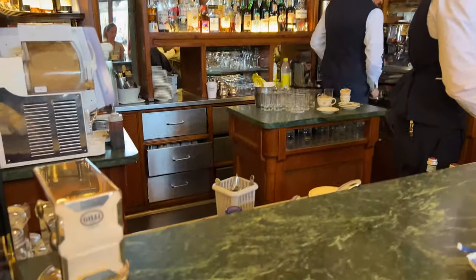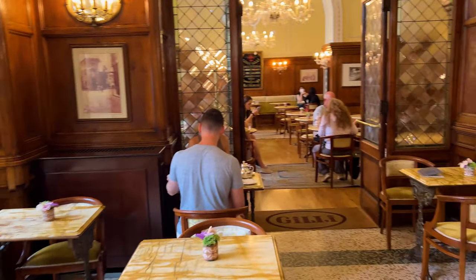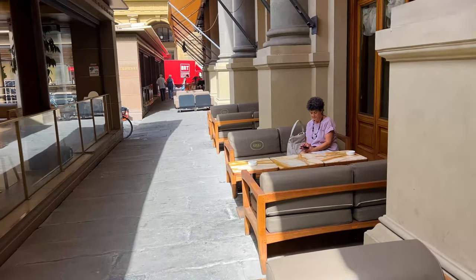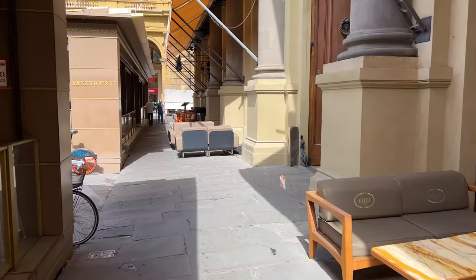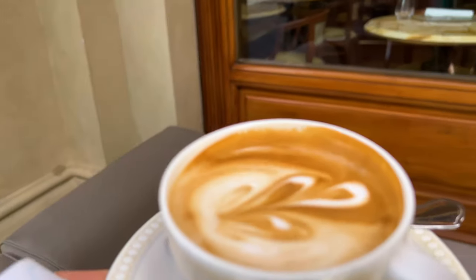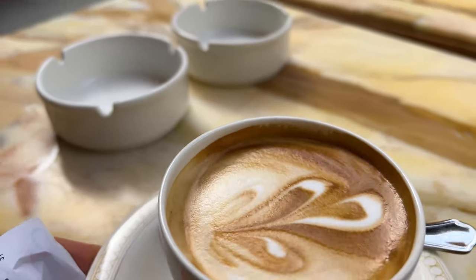And as you see, we ordered cappuccino. You can bring it and take it outside. Bye bye. Also, here. You can see it over there also. Okay, we sit here.